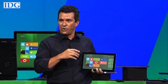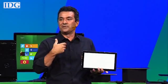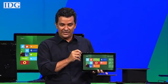We worked with a lot of partners here, and as a result, we've got BIOS that posts in 3 seconds, worked from AMI, a super thin power adapter. And this PC has been really useful to us internally as we've been developing Windows 8.